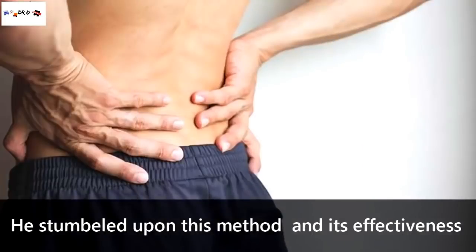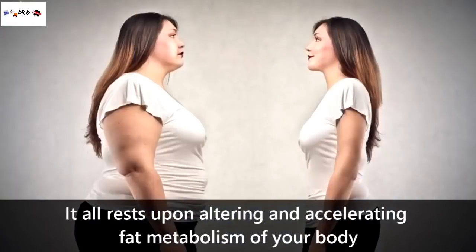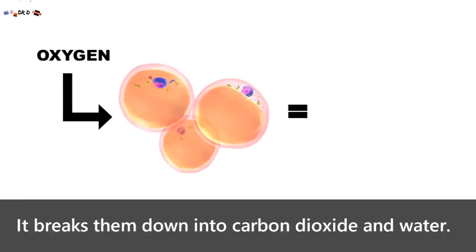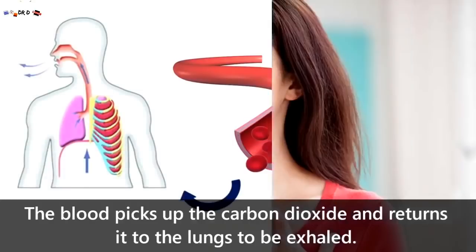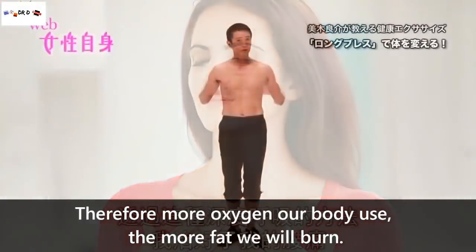He stumbled upon this method and its effectiveness when it was prescribed to him as a back pain relief exercise. It all rests upon altering and accelerating the fat metabolism of your body. Fat is made up of oxygen, carbon, and hydrogen. When the oxygen we breathe reaches these fat molecules, it breaks them down into carbon dioxide and water. The blood then picks up the carbon dioxide and returns it to the lungs to be exhaled. Therefore, the more oxygen our body uses, the more fat we will burn.